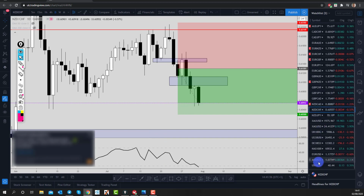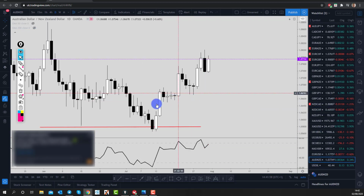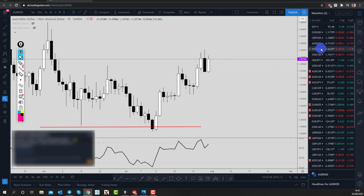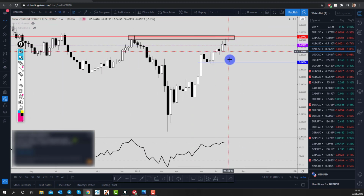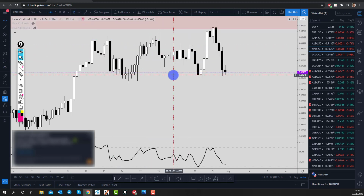I don't trade Aussie Kiwi, but if that's something as well you want to look at, this really nice daily trend forming from that could also be an area where you look to buy the market. But for me, I'm going to be focusing on that Kiwi US dollar this week, seeing if we can get that breakdown, see if we can get that major pullback, especially on this weekly. Can we see that start to drop? That'd be really good. So watching for a breakout there.